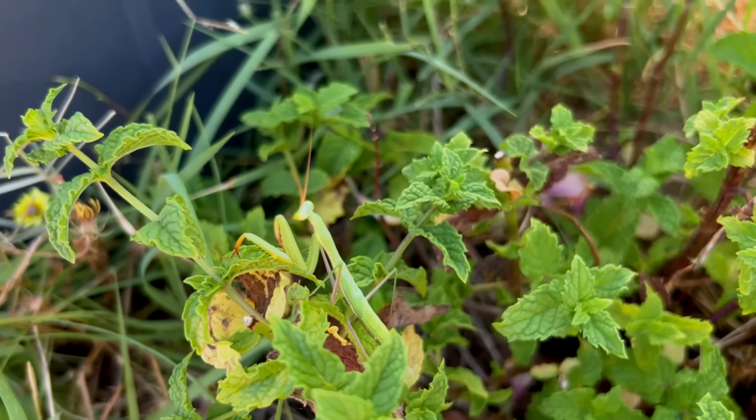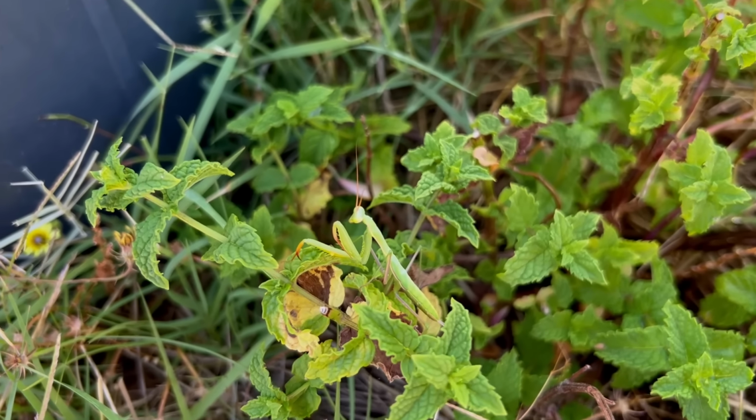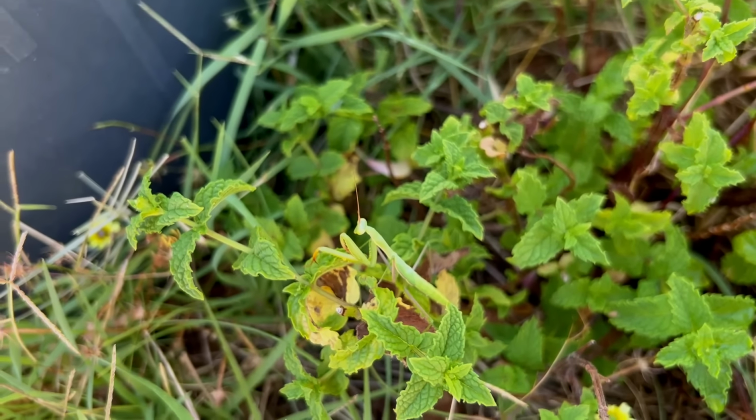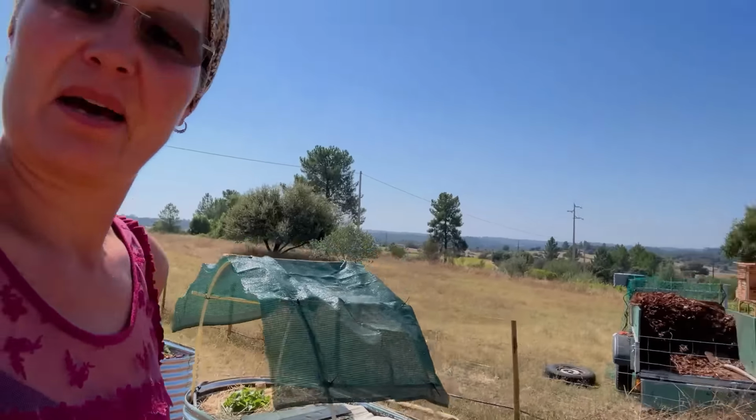Praying mantis. Very beautiful. Meat eaters. Let's finish the chicken coop palace. God help Jack, because we have to hurry, because the chicks are coming.